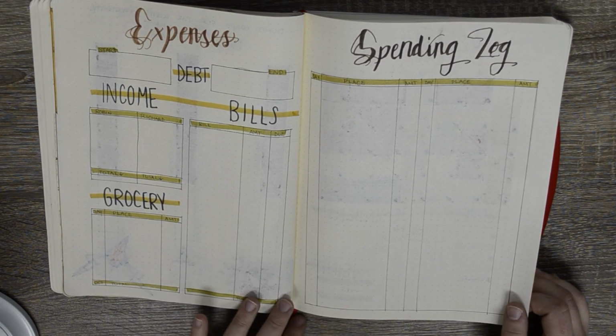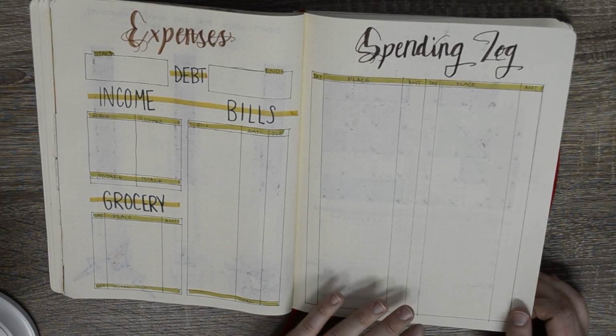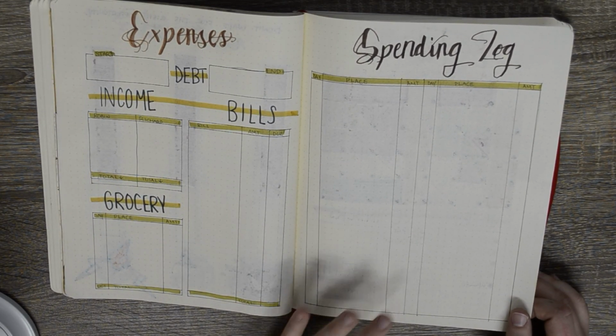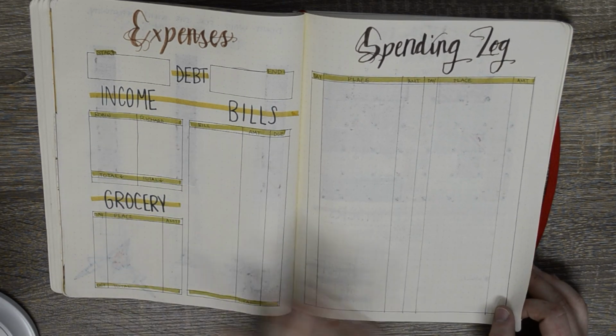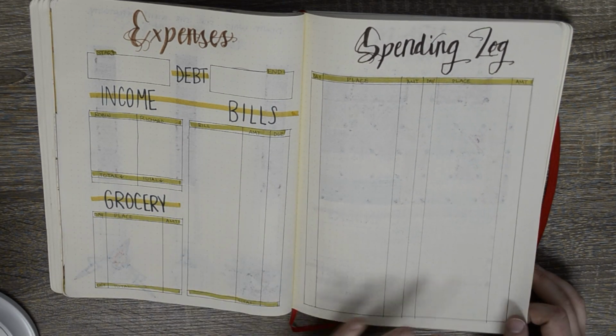Now I have an app on my phone that I'll be using for all of this, so it's a little bit easier because I can carry it with me for whenever we go shopping or whatever. I can just go ahead and type that in. I don't have to worry about keeping all the receipts and everything.